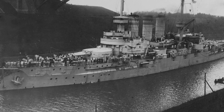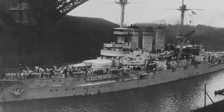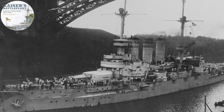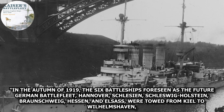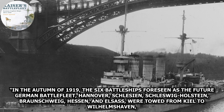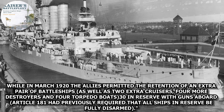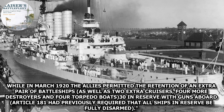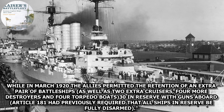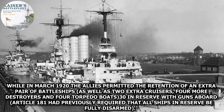After the war and the scuttling of the high seas fleet, the new German Navy, the Reichsmarine, was allowed to keep a limited number of vessels, including some of these obsolete pre-dreadnought battleships, including the Hessen, taking from Dodson again. In the autumn of 1919, the 6 battleships foreseen as the future German battle fleet, Hanover, Schlesien, Schleswig-Holstein, Braunschweig, Hessen, and Alsace, were towed from Kiel to Wilhelmshaven, while in March 1920, the Allies permitted the retention of an extra pair of battleships, as well as 2 extra cruisers, 4 more destroyers, and 4 torpedo boats, 30 in reserve with guns aboard. Article 181 had previously required that all ships in reserve be fully disarmed.